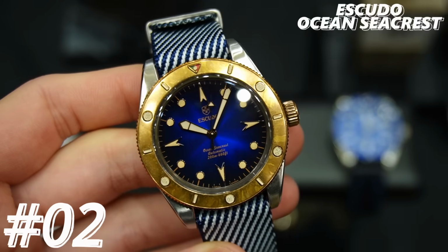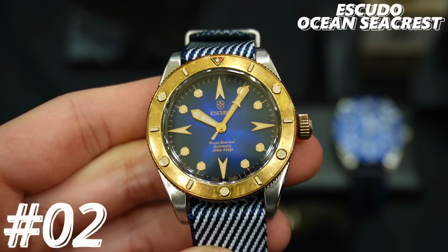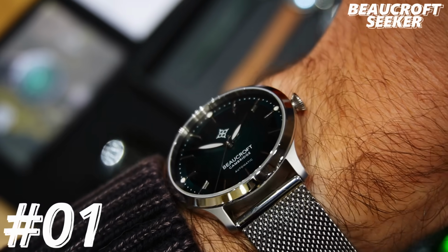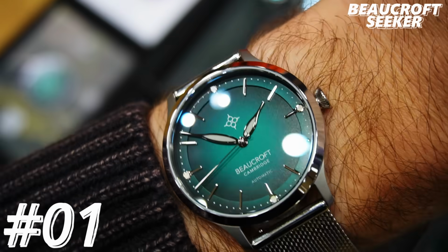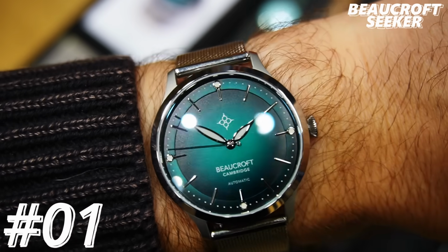Second place goes to Escudo with the bronze and steel Seacrest. This is a prototype that I'd sell my left kidney to own. It's such a beauty. And first place goes to the Beaucroft Seeker Teal. Yes, the watch that I was wearing to the show. Because I absolutely adore this watch, and it's not always about what's next. Sometimes it's about appreciating what you already have.